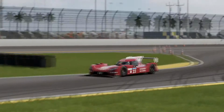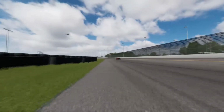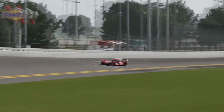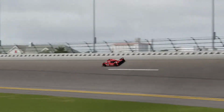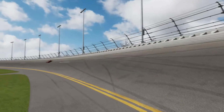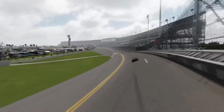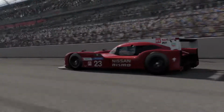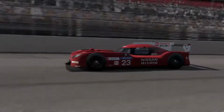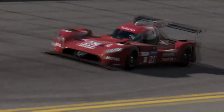Now, by far the strangest vehicle ever to wear the GTR badge is the 2015 Nissan GTR LM Nismo. You see, it has nothing in common with the GTR except for the name, because this is a front-wheel drive LMP car. What? Yeah, it has 950 horsepower going to the front wheels.